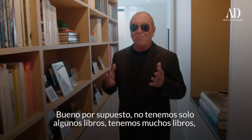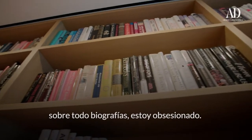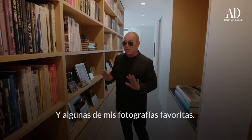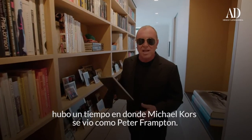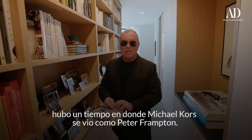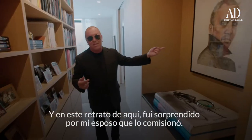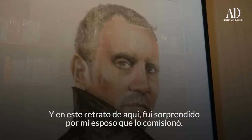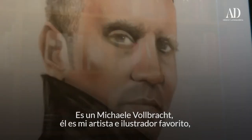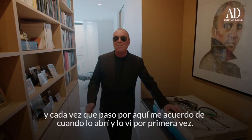Well, of course, we don't have just a few books. We have a lot of books, especially biographies. I'm obsessed. And then some of my favorite pictures. I'm not going to show you all the personals, but you know what? There was a time when Michael Kors looked like Peter Frampton. I mean, this is my rock and roll Peter Frampton moment. And then this portrait here, I was surprised by my husband had it commissioned. It's Michael Volbracht. He's one of my favorite artists and illustrators. And every time I walk by it, I remember opening it up and seeing it the first time.